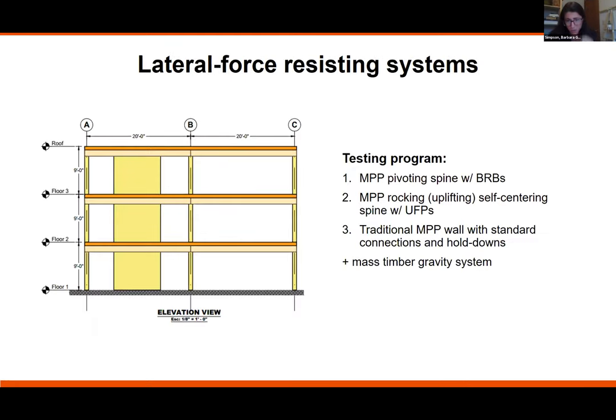The testing program consists of that pivoting spine concept that I opened this presentation with. We'll also be looking at an MPP rocking or uplifting wall that will have self-centering and UFPs. And then we'll also be looking at a more traditional MPP wall with the standard connections and things of that nature. And then of course, plus a mass timber gravity system.